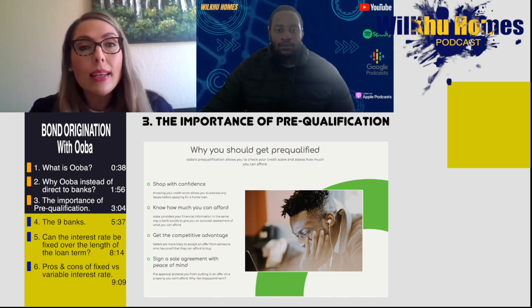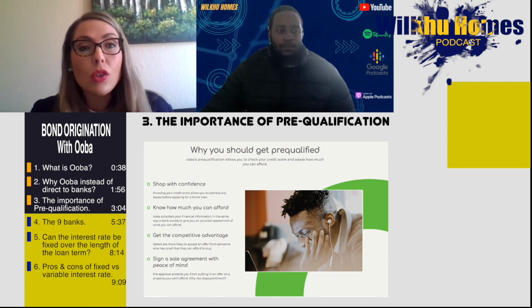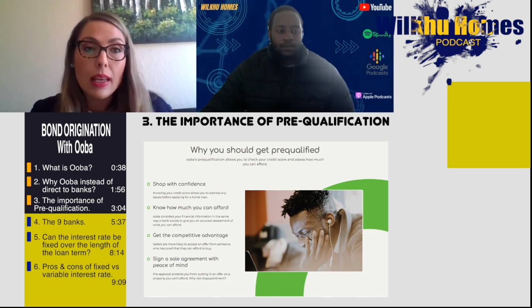So secondly, we need to understand affordability. The banks have got more than one way of calculating affordability. So from our side, we will apply the bank's formulas to your personal information and give as close a number to how the banks would assess that application.